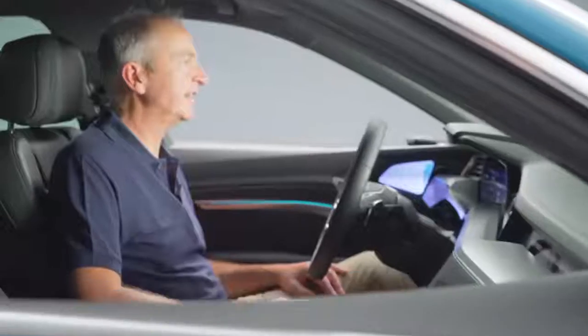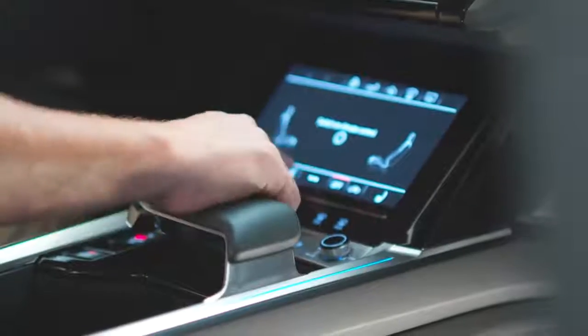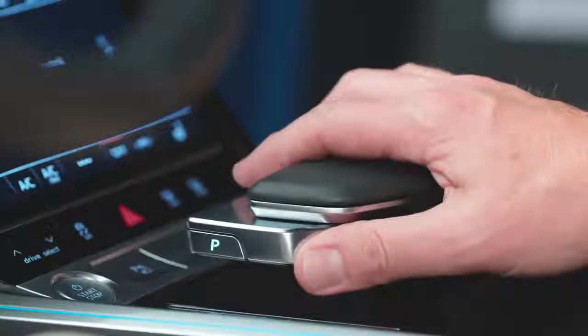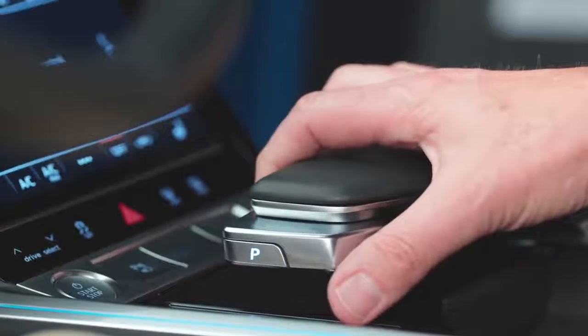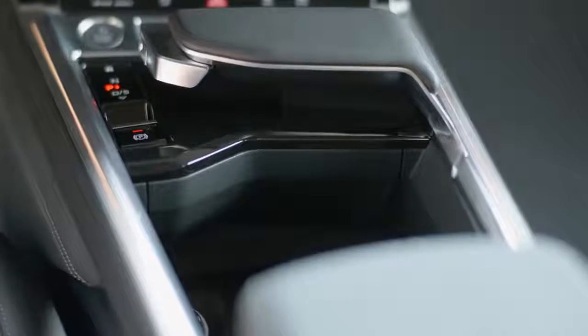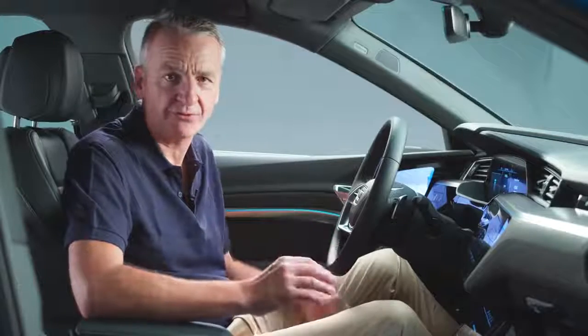First thing you notice inside the e-tron is the quality. Everything is absolutely first class. A wrist rest, of course, just to make selection of everything a little easier. And this also is the shifter, because this is fully electronic. All you need is one little lever to change gears. And that means no gear selector and no transmission tunnel. So in here, room to charge all your devices. It really is a wonderful environment to find yourself in.